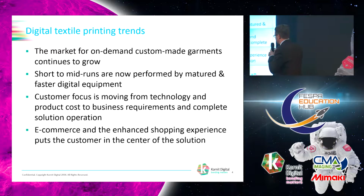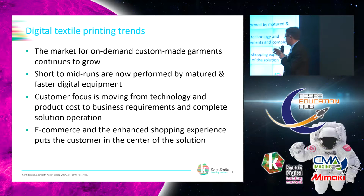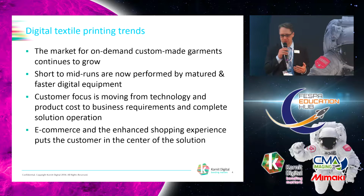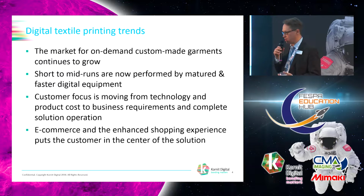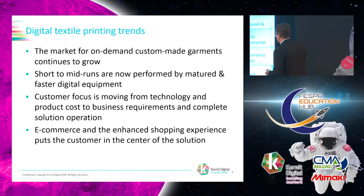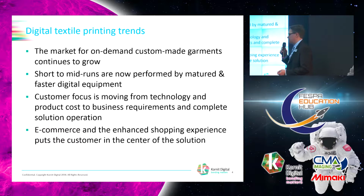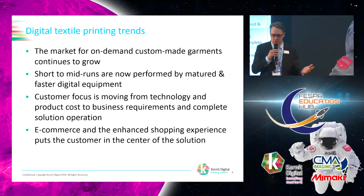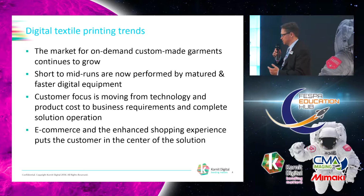Customer focus is moving from technology and product cost to business requirements. That means the speeds and feeds, like how fast is the printer, how many heads does it have, is not so relevant to people anymore. They want to understand what it is that they need to produce, what's the technology that they need, but the production tool, the printer, is just a tool at the end of the chain. I think the BD guys have given you a really good example of how the intelligence is really in the system, in the workflow, in the order taking. So the printer is just the tool at the end of the chain that simply needs to work.